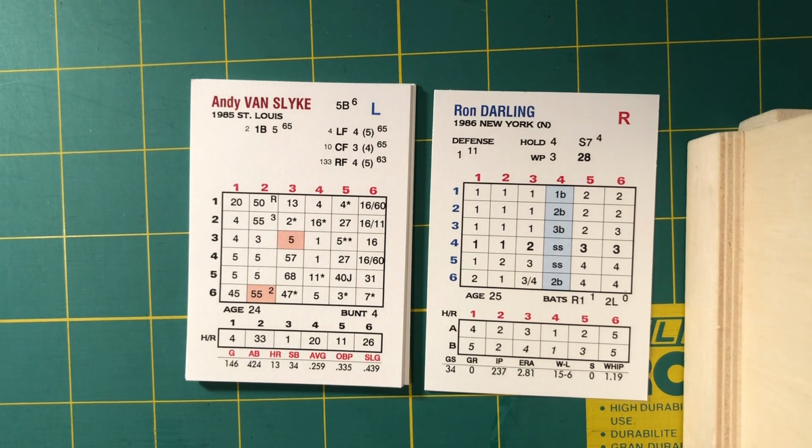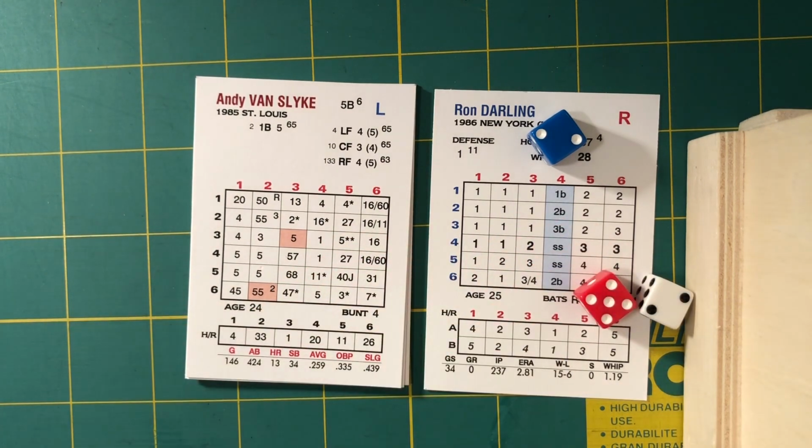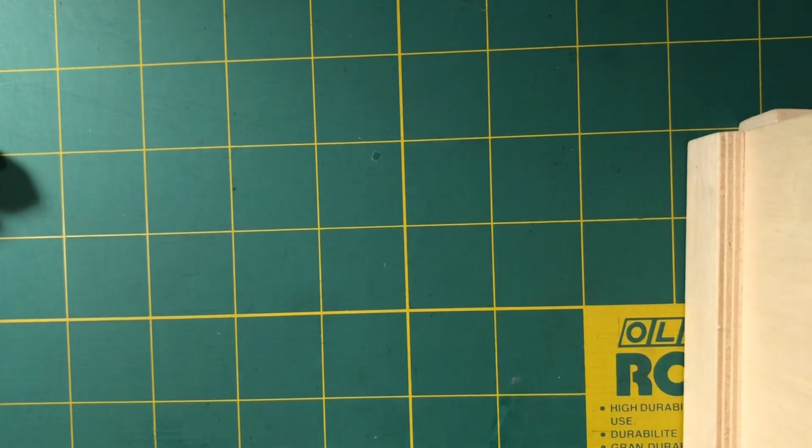Van Slyke struck out in the first, 2 outs, Herr at first. The pitch, 5-2 is a 27, plus 2 from Darling's card makes 29. That's hit to center field, and here comes Dykstra. He puts it away for out number three. The Cardinals come back with one of their own on a pair of singles. They leave one. After three, we're tied at one.